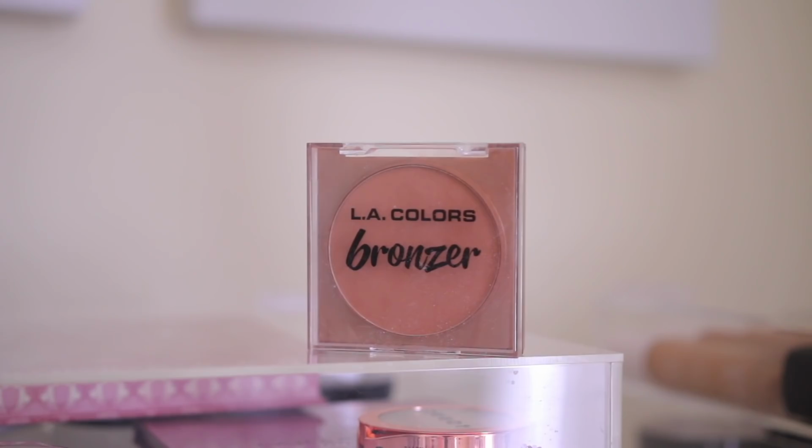I'm not really going to do much contouring today. I want to keep it really simple, so I'm going to just bronze with my LA Colors bronzer in the shade Beach Babe. This is a really perfect everyday warm tone bronzer.